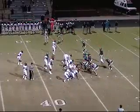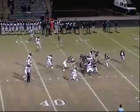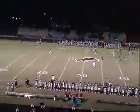Come to the line of scrimmage. Tight end strong right. Wide receiver wide right. Going to run a little. It's going to go out to the right side. Going to throw the ball deep out there.